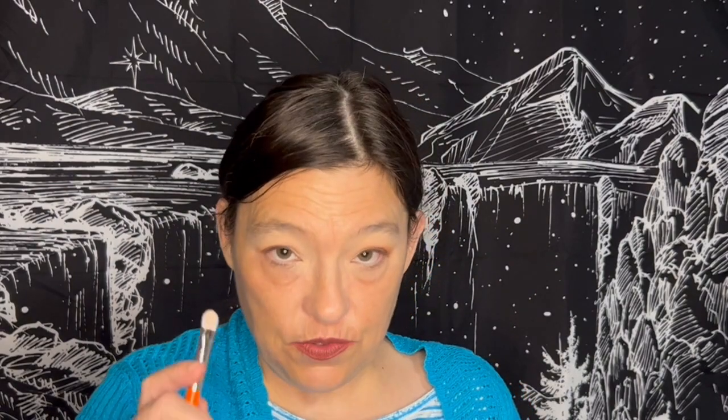Where do I put it? Do I do the lower lash line? Or do I take it and pop a little bit? No. We're going to take that shade and use it for the lower lash line.